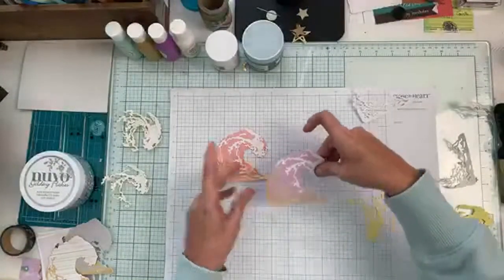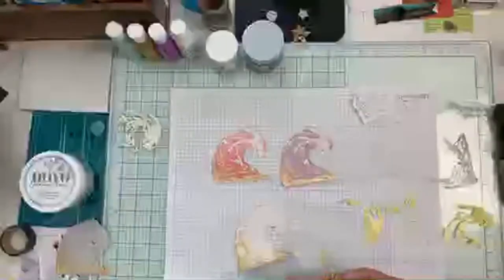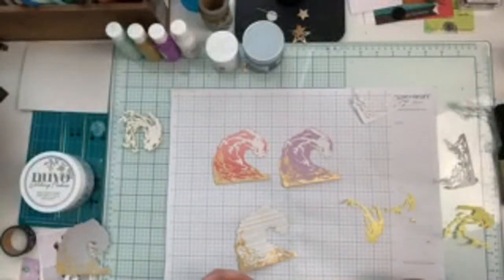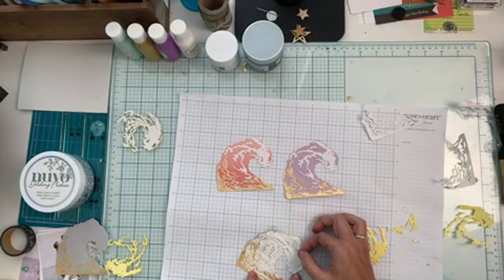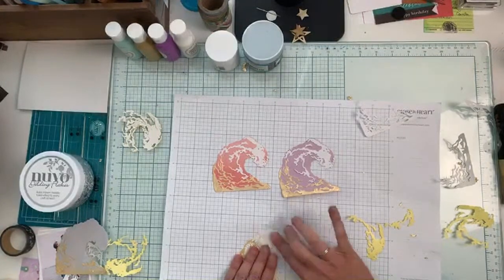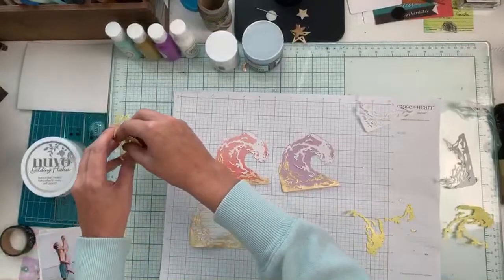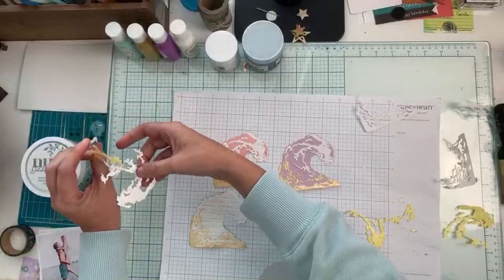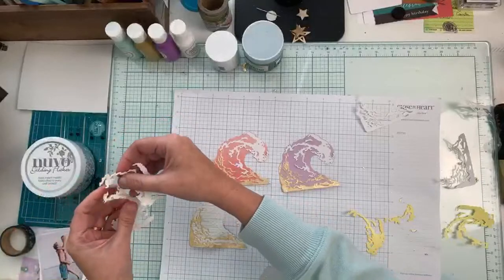There's another one. I could have stuck both of these down and just left the white peel off part on, but I just didn't want it to get underneath, so that's why I'm doing it separate. You could do it either way. But this is so easy to use, super easy. Getting them tangled up, but yikes.